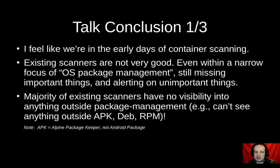Yeah, so to conclude this talk, I feel like we're in the early days of container scanning. Existing scanners, in my opinion, are not very good. They're really focused just on the package manager. Honestly, I think they should have alerted on that glibc package just because I'd gone and downloaded it myself, right? Why aren't they picking that up? And conversely, all those Ubuntu alerts they're raising, even though I'm on latest and greatest Ubuntu, it's not useful to me. So sort of worst of both worlds.